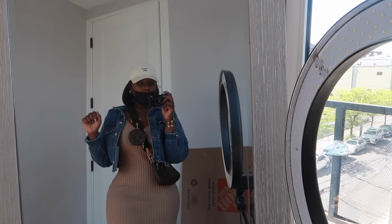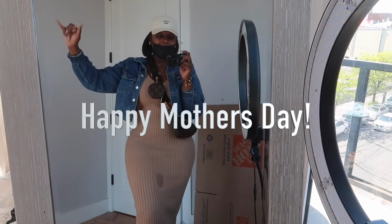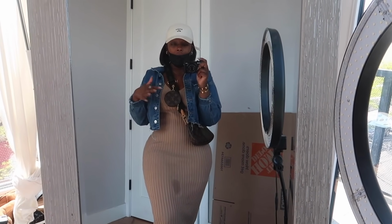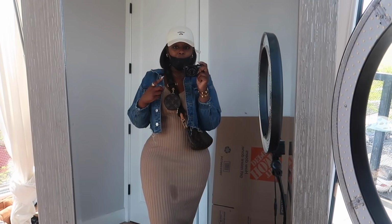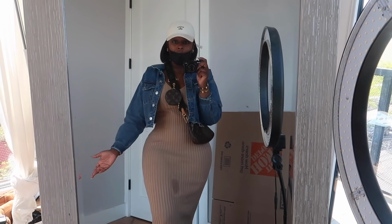All right, guys, so I am about to head out right now. It is Mother's Day, so happy Mother's Day to everyone. I have this dress from Hot Miami Style. It was the only item that I had here. I have no clothes here other than a pair of sweatpants and leggings. So I decided to go ahead and put on this dress that was still here.